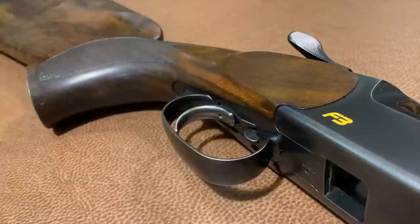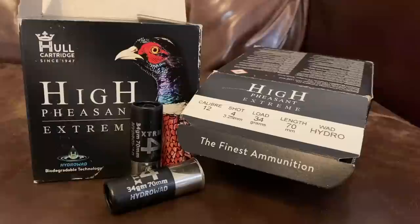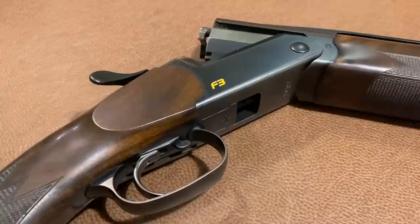The cartridges I'm using are a Hull High Pheasant Extreme in a 34 with the new Hydra Wad, and I found that keeping the choke just that little bit more open helps the wad do the job properly. And you'll see from the video that it was killing the birds really well, and I've got no need for shooting tight chokes like I always used to. Just let the cartridge do the job.